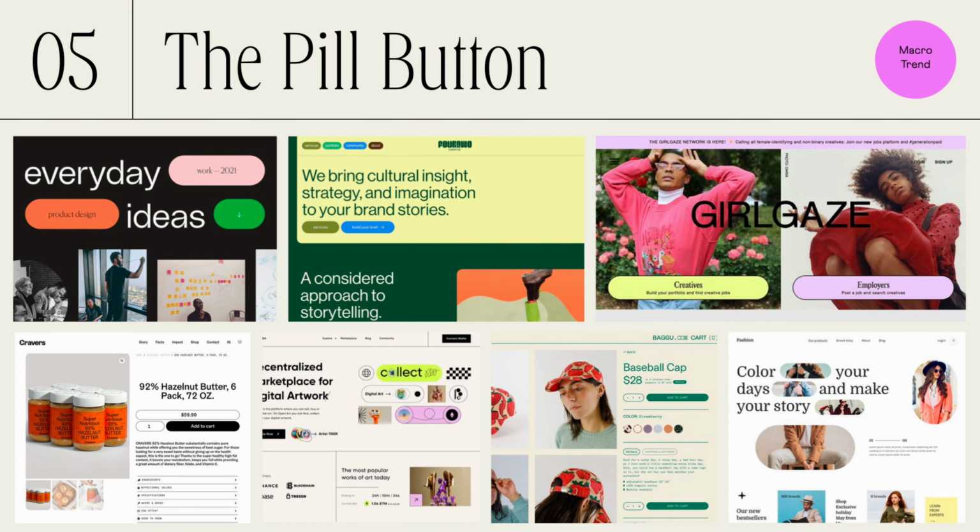Trend number 5, the pill button. So this one is definitely a macro trend. You've probably seen this already happening on almost 90% of sites that you're going to. If it's not the pill, it might be a rounded square, but gone are the days of a square button. Nobody's really using square buttons anymore. And if they are, I think it immediately dates their website.